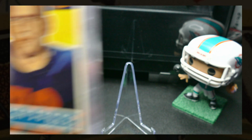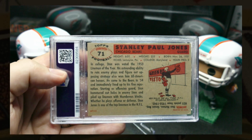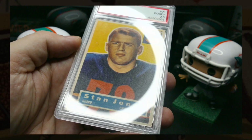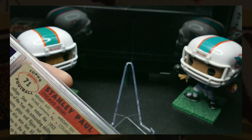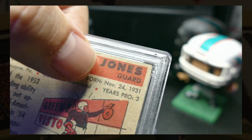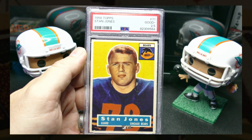A little lesser known Hall of Famer, but another example of eye appeal winning. 56 Topps Stan Jones rookie. It is a PSA 2.5, and there's a reason why, though you can't see it yet. You can see it right there, a little bend going through the card right there, right through the 7. It does not go, oh, it does go through, you can see it. Where did it go? I love cards like this. You can see it right there. If I focus, maybe you can. Anyway, it's there. There's a crease. But when you look at it like this, sure looks a lot better, doesn't it?